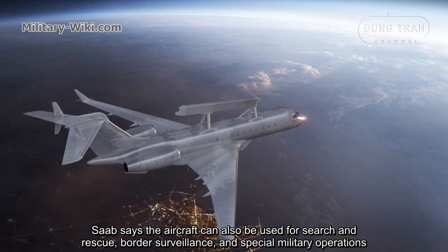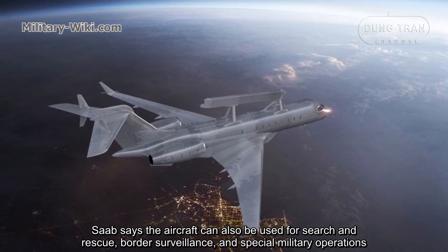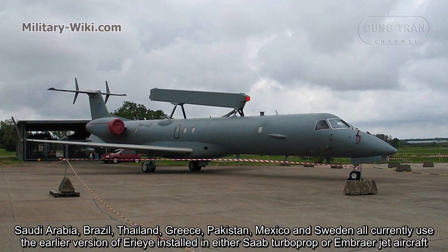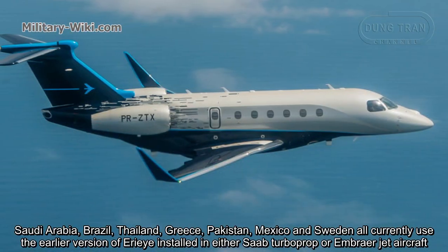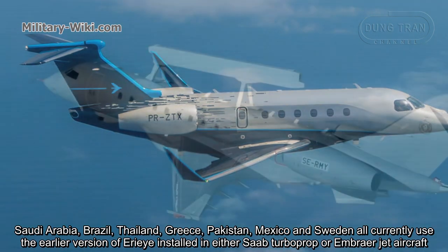Saab says the aircraft can also be used for search and rescue, border surveillance, and special military operations. Saudi Arabia, Brazil, Thailand, Greece, Pakistan, Mexico, and Sweden all currently use the early version of Erieye installed in either Saab turboprop or Embraer jet aircraft.